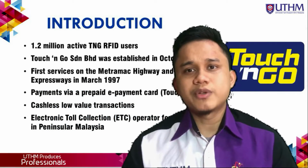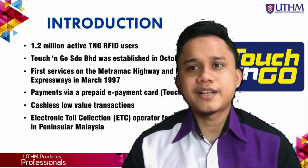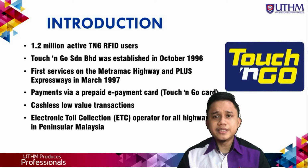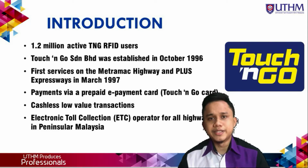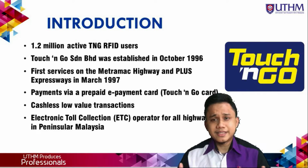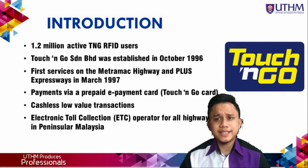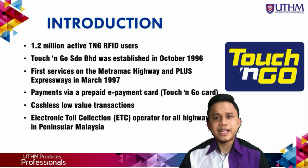Alright, so I will proceed by giving a brief explanation regarding this RFID technology. In Malaysia, about 1.2 million users are active in using RFID technology by Touch 'n Go RFID. Now, what is Touch 'n Go? Touch 'n Go Sdn Bhd was incorporated in October 1996, whereby it launched its service in March 1997 at the Metramac Highway and PLUS Expressway.